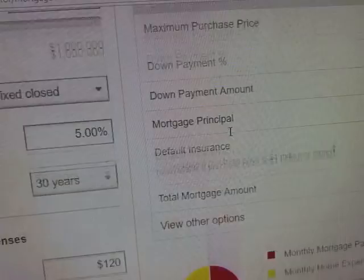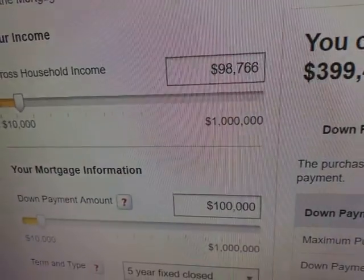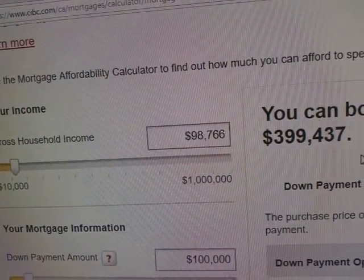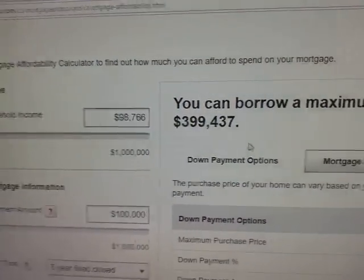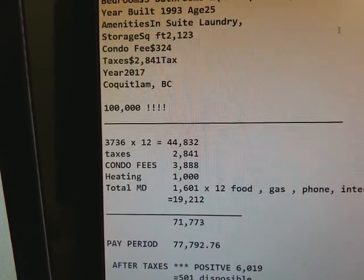And I still can't make this fit with $100,000 down with a gross income of $98,000. I can't make it fit. I tried playing with the numbers a million different ways. So I went back here, okay?